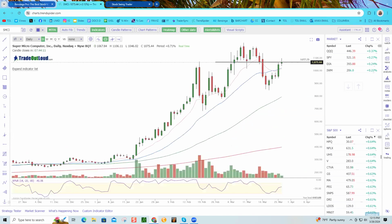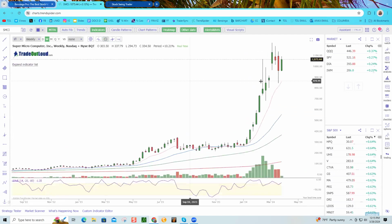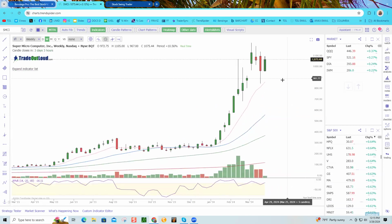Okay, very, very similar in pattern. We're going to start with the weekly here. First of all, weekly, notice that we have this beautiful base breakout. And by the way, guys, when I was scanning in the first or second week of January, I was like, yeah, this has the potential to break out.